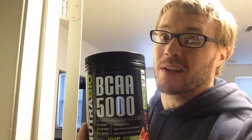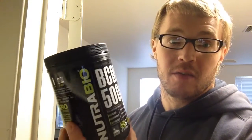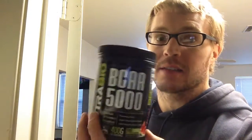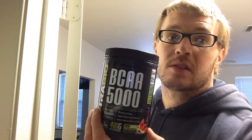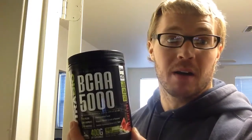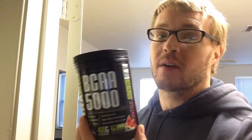So, you can take these whenever. This flavor in particular is watermelon, and all their flavors taste amazing. I also have raw BCAA. I throw that into my coffee. So in the morning, since I'm fasting during the day, into my coffee, I put 10 grams of BCAAs, 10 grams of glutamine, and 5 grams of creatine into my pot of coffee. So I have anabolic coffee.